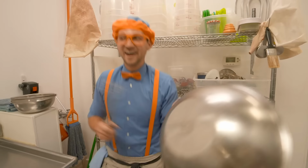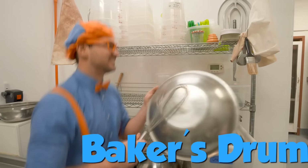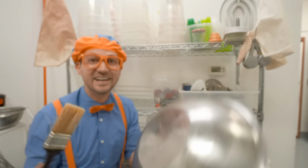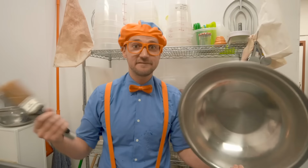This is called the baker's drum. Yeah, the baker's drum. Ooh, listen to this. I love making music with things that I find, like around your house or even at the bakery.